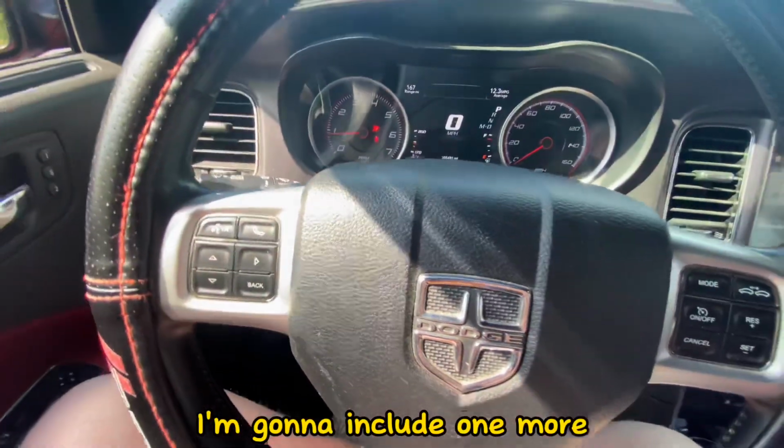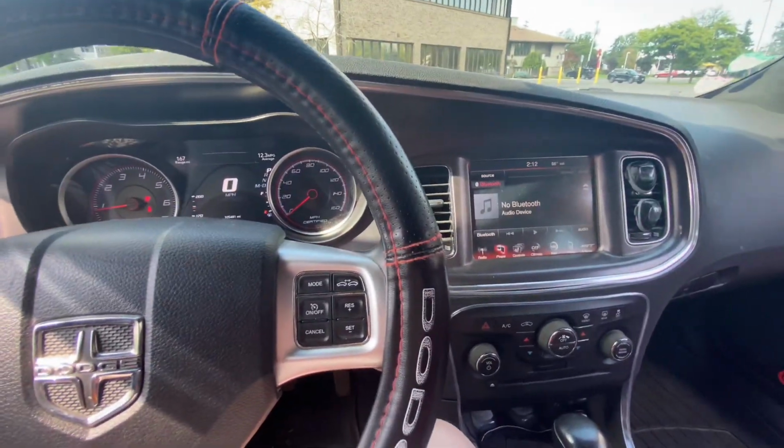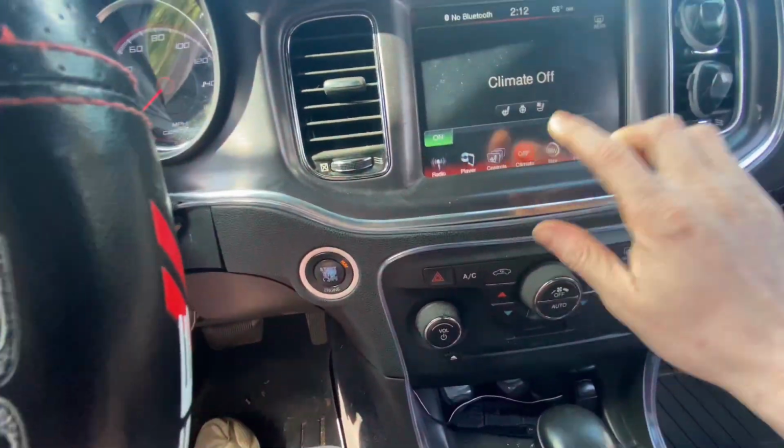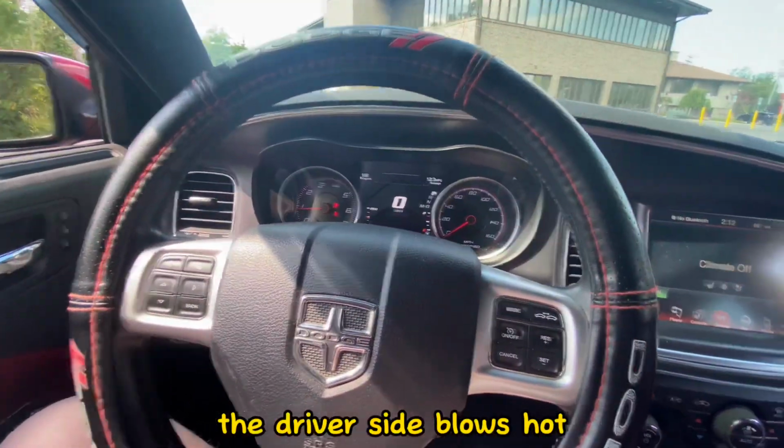So actually, I'm going to include one more. So this is going to be number 6, and this is a blender actuator. These cars have problems with the AC not working. And as you guys can see, my AC is off. It's always off just because the passenger side blows cold, the driver's side blows hot.